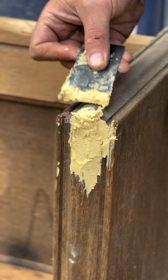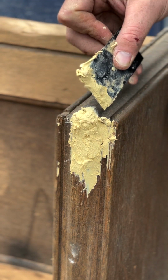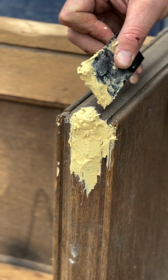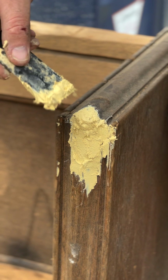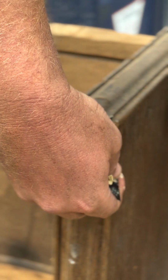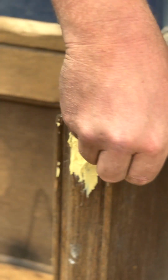But I'm always conscious of the fact that wood is far prettier than paint, in my opinion. So if I could have done that, I definitely would have gone all the way back to the wood, but it couldn't happen in this case.